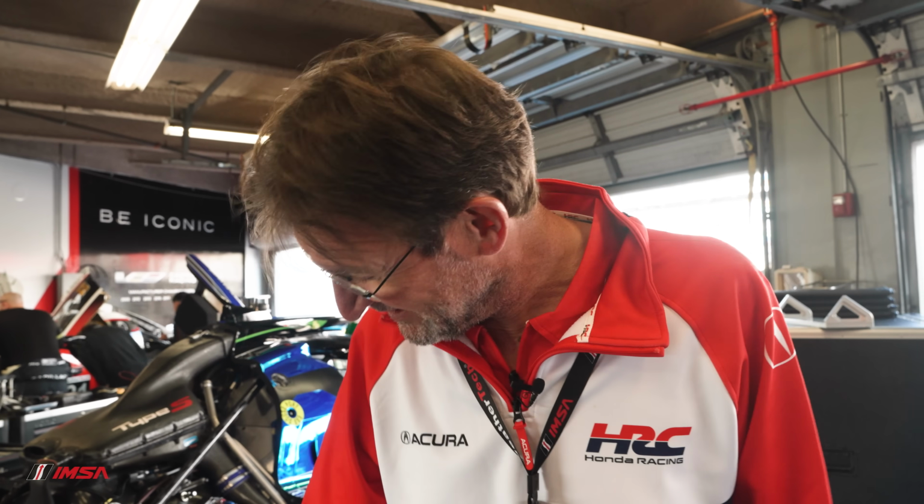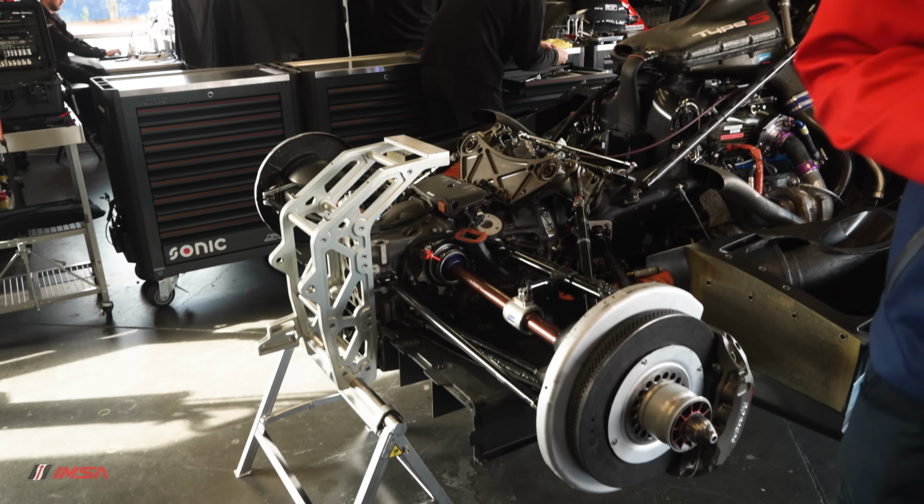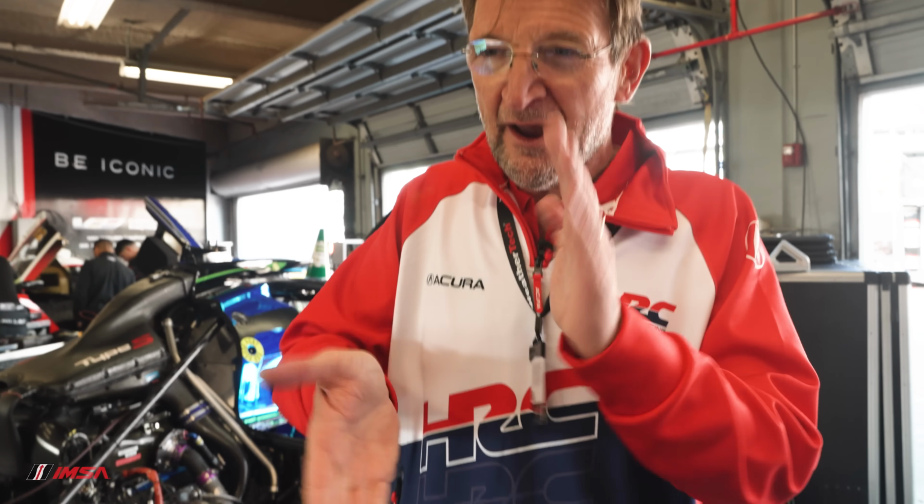Then you come into the corner, the MGU's holding the engine back, ready to go. Bit more funny noise. And then let her rip and loud pedal, and then trying to manage that traction. And then we have very, very smart people in HRC that can manipulate that to help with the traction and also not break anything. And in the end, we get Chewbacca. That's it. It's very simple, but don't tell anybody. No, this is top secret.